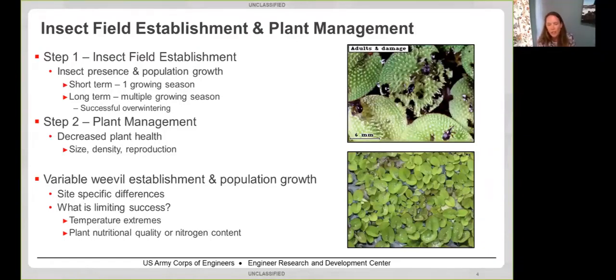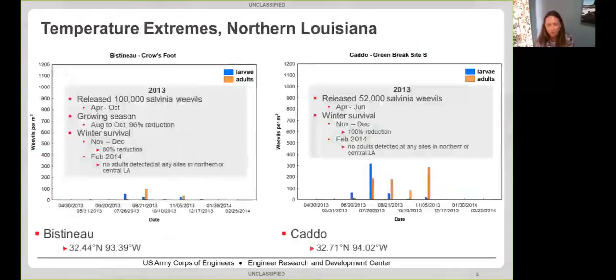So we started looking into what was limiting our success, and really our first thought was temperature. We knew from the very beginning that when we worked in central to North Louisiana, we needed to pay attention to winter cold temperatures. There's also a lot of work in the background literature about giant Salvinia and plant nutritional quality: plants that are less nutritious, with less nitrogen, are harder for the weevils to establish on. So we decided to focus on those things.